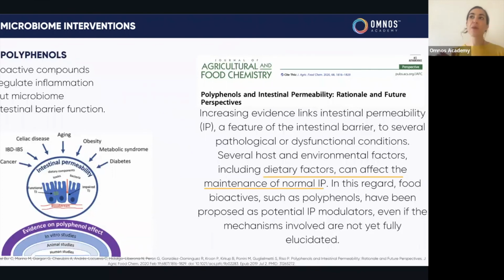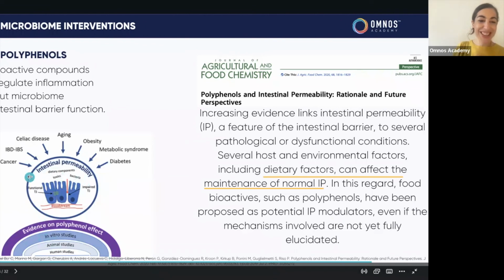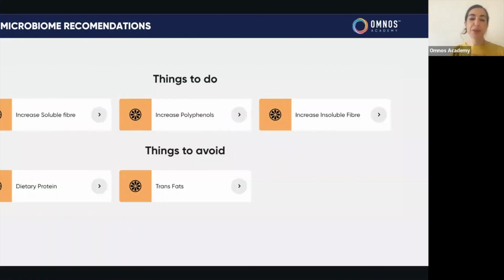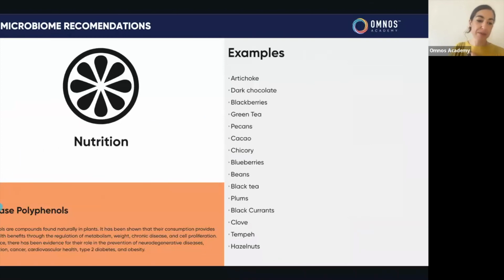And polyphenols. Polyphenols are bioactive compounds, and they are proven to regulate inflammation, to modulate the gut microbiome, and also to work, as you can see here, on the intestinal permeability, which then influences all of these conditions. Okay, but what are polyphenols and where do I find them? Are they in a jar? So this is a snapshot from the dashboard. Here you have increased polyphenols. You would have this recommendation if you have that case, and then we would tell you to increase polyphenols.